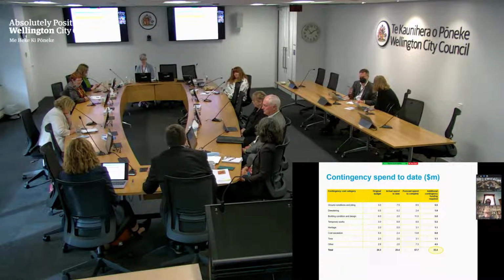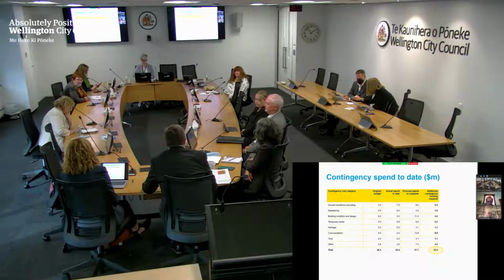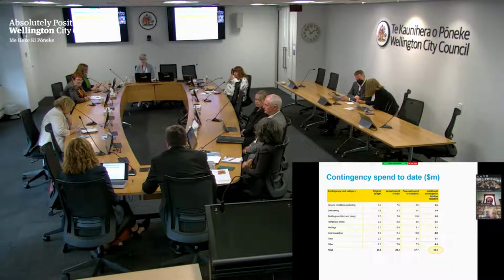Building condition and design, we're miles out on that, and that really reflects the fact that when we got into the building, it just isn't in very good condition in a lot of places. The level 1 floor was basically unsound and had to be propped and relaid. The roof trusses are in bad shape, and so a lot of remedial work is required on the roof trusses, and a lot of that requires redesign as well.